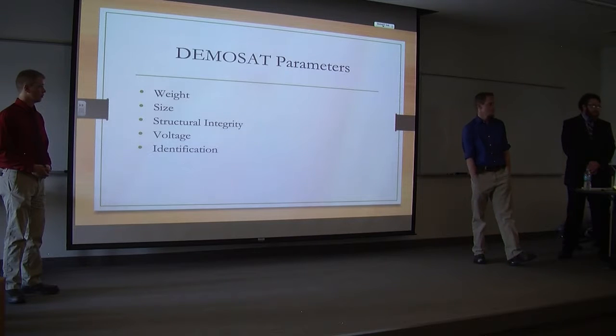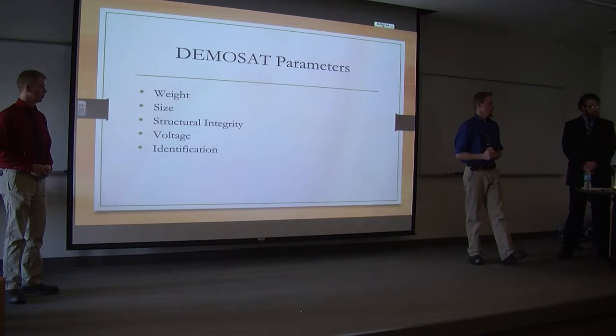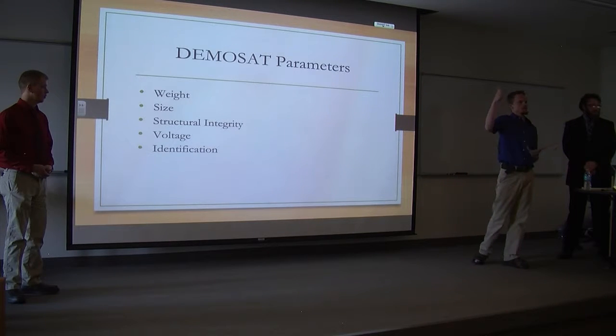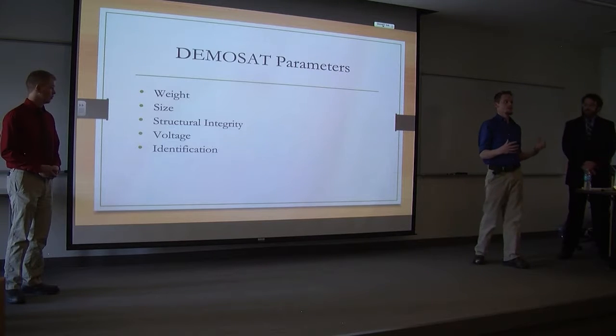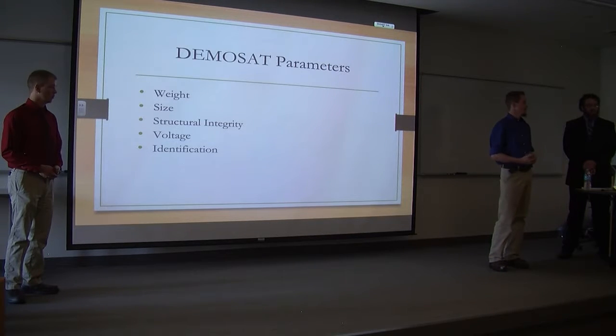The next is size. It has to be within a cube that's 30 centimeters by 30 centimeters by 30 centimeters. And then when this thing lands from its flight, it's going to be hitting at about 35 miles an hour. So one of the biggest importance that you really got to be careful about is how strong it is for that collision. You don't want your data to be lost during that.